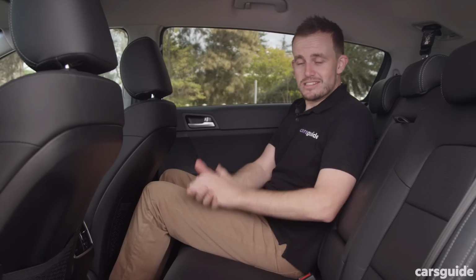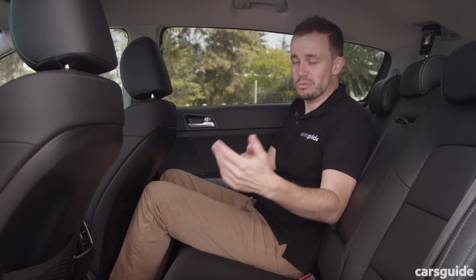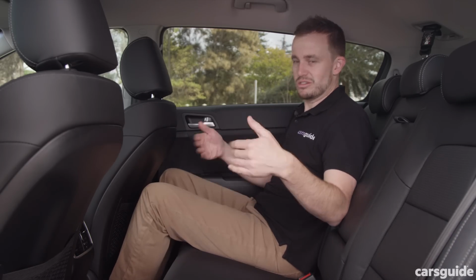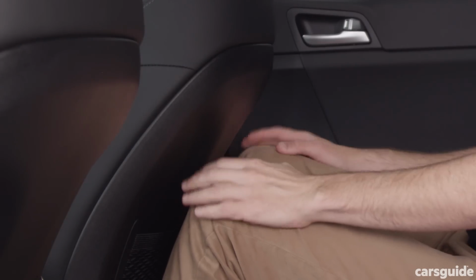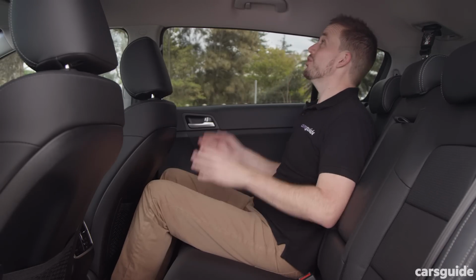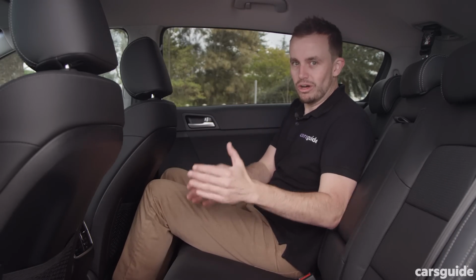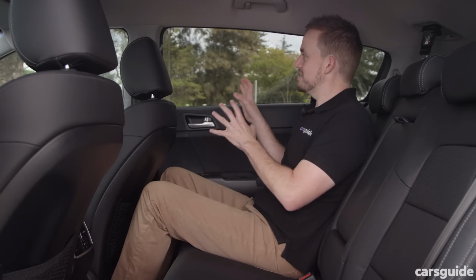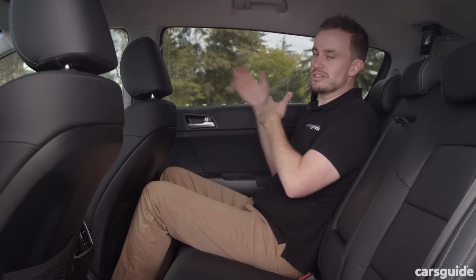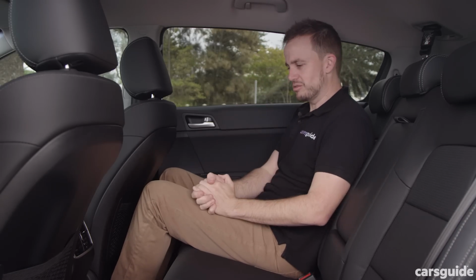The space in the back seat of the Sportage is pretty good, and it's almost identical to what you get in the Tucson because these two are essentially twins under the skin. So there's enough knee room for me to sit behind my own position. I've got enough headroom, although it is a bit narrower back here than you'll find in the Toyota. And one thing that I will say is that because this has a bigger glass house, you feel like you can see more, but because it's tinted glass, it does feel a little bit claustrophobic back here.